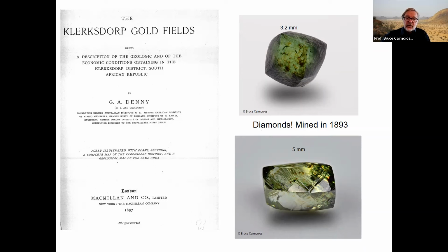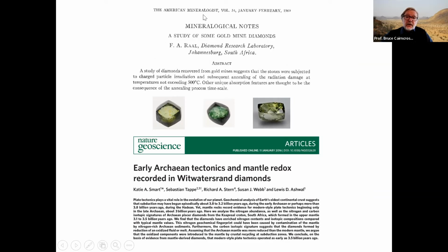And some were saved and some are preserved in some of the museum collections. And in this 1897 publication by Denny, he describes in quite a bit of detail how some of these were found and how they were preserved. And some later work on them by, amongst others, Rahl in the American Mineralogist in 1969, did some work on these as to why they are green.